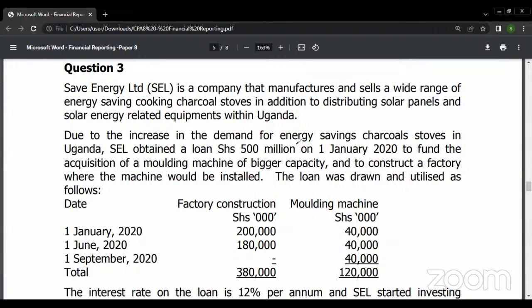Then if the funds are borrowed generally and some of these funds are used to obtain an asset, then the amount of borrowing costs to be capitalized should be determined by applying what we call the weighted average of the borrowing costs to the expenditure on that asset. So you need to know that part of measurement. How do we deal with the specific funds? And then how do we deal with the funds that have been generally borrowed, but we are using them to obtain an asset?